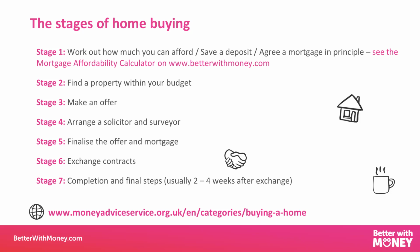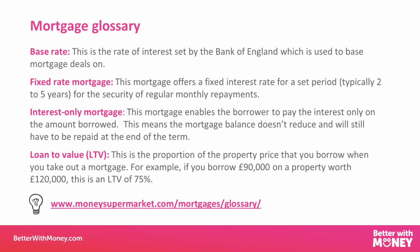Generally, the whole home buying process can take anywhere between 3 months and a year on average, but it will really depend on how long it takes for you to get your mortgage agreed, how long you take to find the house that you want, and how long it takes to do all of the agreeing of contracts and the paperwork. But I've also put some useful websites and resources on the slides as well, so that you can find out about how to buy a house. And I have found that the Money Advice Service's guide is really great.